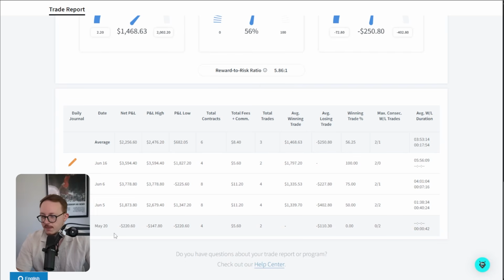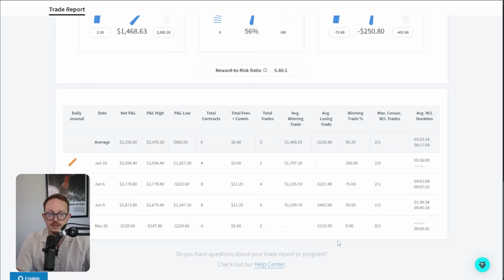So the first day that I was trading this account was May 20th. And to be honest with you, I was just testing how it works with the contracts. So I just opened the position and closed it pretty quickly afterwards. And as you can see, we lost $110 or even $220, right? 2 positions. So that was just me testing.